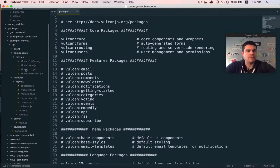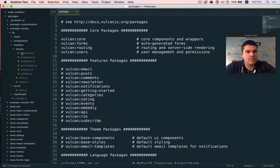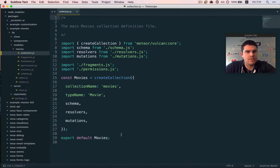So if we look at the example movies package, before we look at the components, the most important thing is actually the collection. And we have this create collection utility that centralizes everything together. It's a wrapper around the usual new Mongo collection. So as usual, you pass it a collection name, but you also pass it a GraphQL type name, as well as your JSON schema, and then a resolvers object and a mutations object. And based on this, based on passing it your type name and schema, we can actually generate the GraphQL schema for you from the JSON schema.